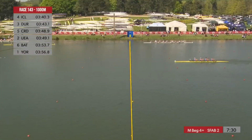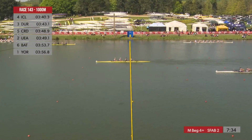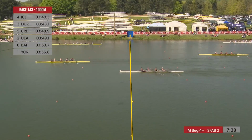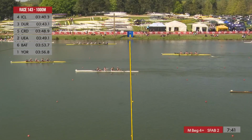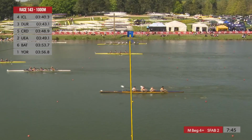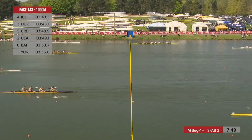So IC just coming up towards the line now with Durham in front of them. Up between Cardiff and UEA, not much separating them. I'd say Cardiff maybe with a small amount at the moment. IC come across the line, Durham come across in second, and at the top of your shot it is going to be Cardiff who come through in that third position, just about half a length up on UEA.